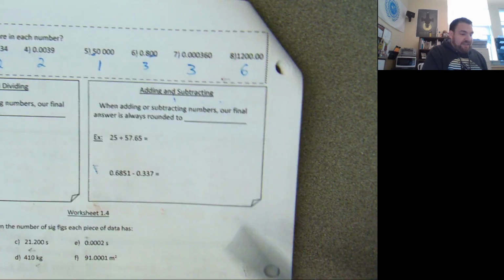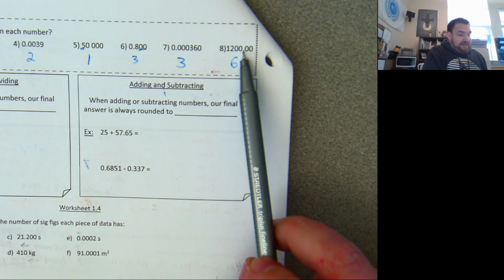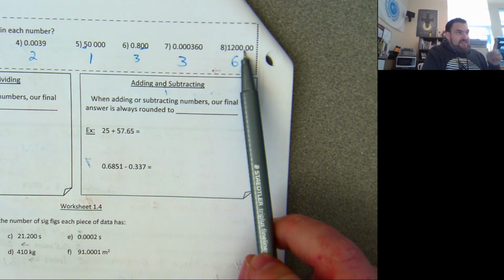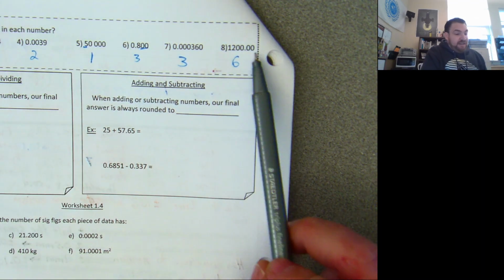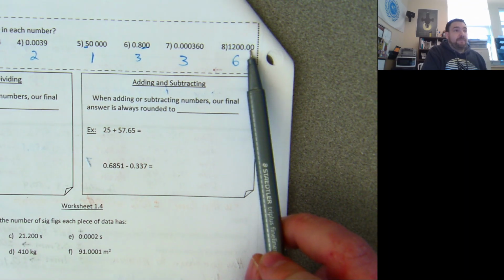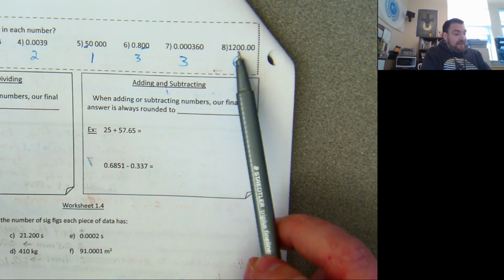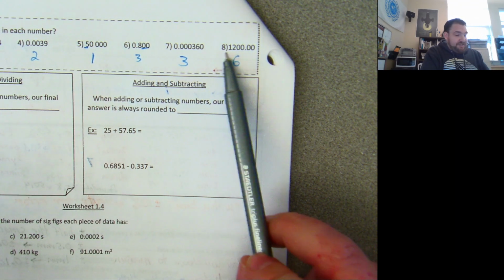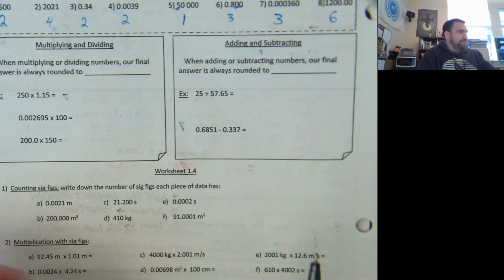So because this guy here, these 2 are significant, because there's a decimal there, zeros to the right of sig figs with a decimal are significant. That makes these 2 significant. And zeros in the middle of significant figures are significant as well. That makes these 2 significant too. So all 6 of them are. Does that adding of the language there clear it up? Okay.